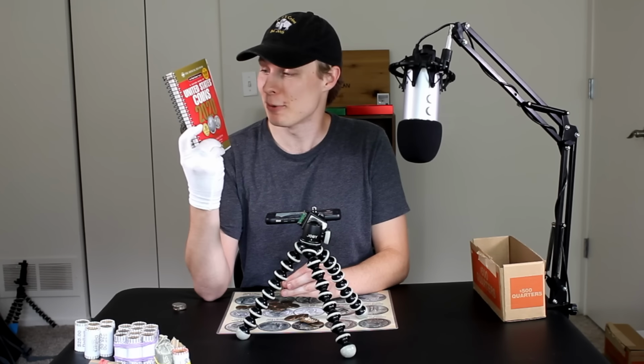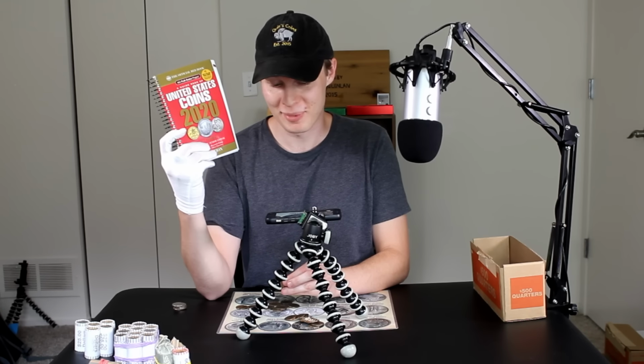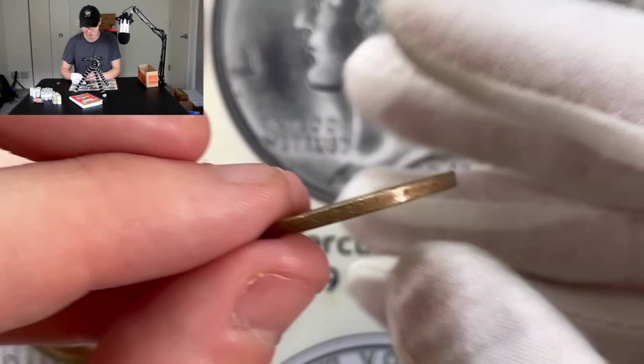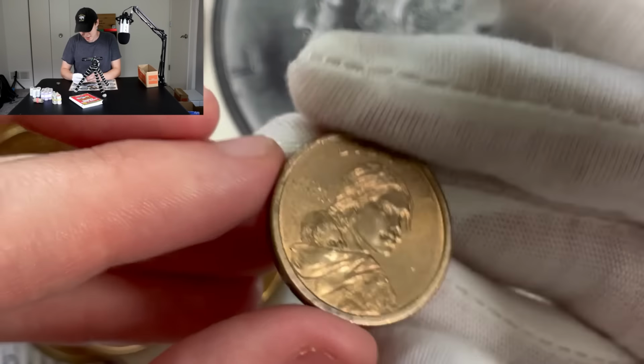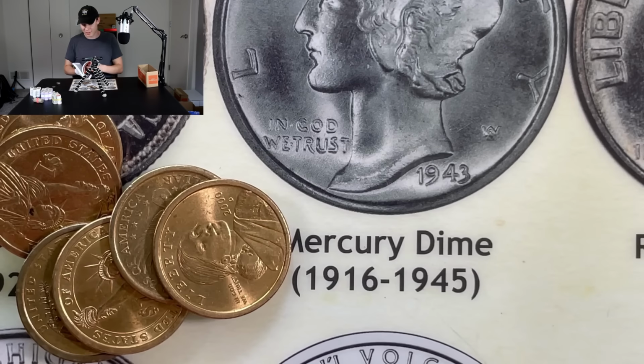This is a little outdated, 2020. I got to get the newest one because it's definitely going to contain some good information on these later coins, which are apparently available to be found out there. So 2011 on that one right there. And let's check in the book real quick just to see what we can find out about this coin.